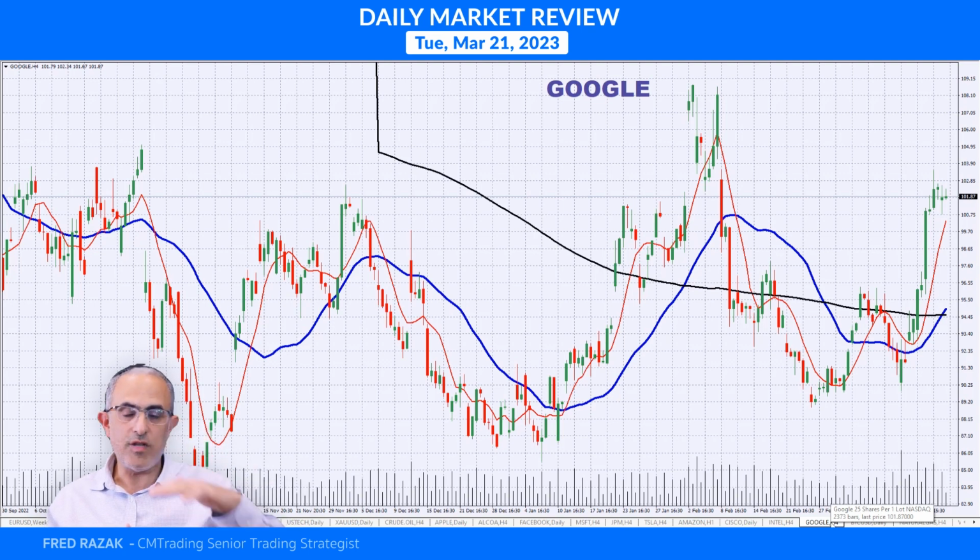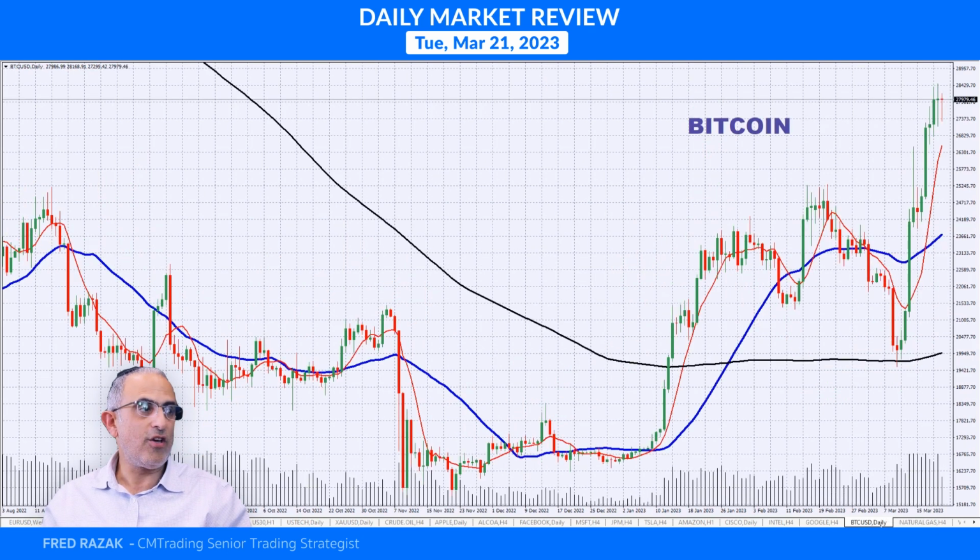Now, this is being resilient. It's still trading in a range and we want to see some follow through. So Apple may do that for us today, so keep that on your radar. And lastly, looking at Bitcoin, trading at 27,979 and showing some decent strength.